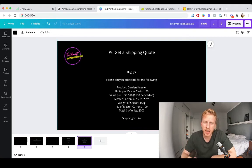This is a template that I use. We send this to our shipping supplier and it's super straightforward. We send it and within a couple of hours they've given us a quote back. So all of the information that you got from your supplier you want to include here, and feel free to use this as a template. You're basically giving them everything that they need to know in order to give you an accurate shipping quote, and you're telling them where it's going to be shipping to. If you don't know yet, you can just use an example port. It varies depending on your shipping forwarder, but in this example, I've just used LAX.